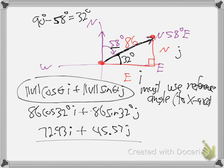It's consistent with what we did for complex numbers, real and imaginary. See how it's that same thing over and over again, but that only works for reference angles. So I really want to drive that point home, because the easy mistake is to just go, oh yeah, I remember cosine, sine, and grab the 58. That's not a reference angle, huh? That's only true for reference angles.